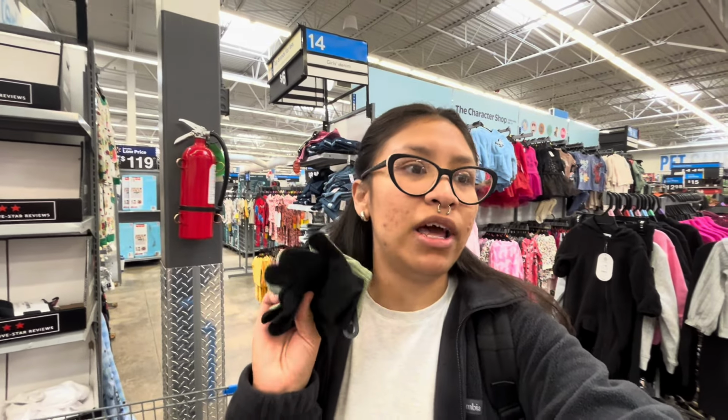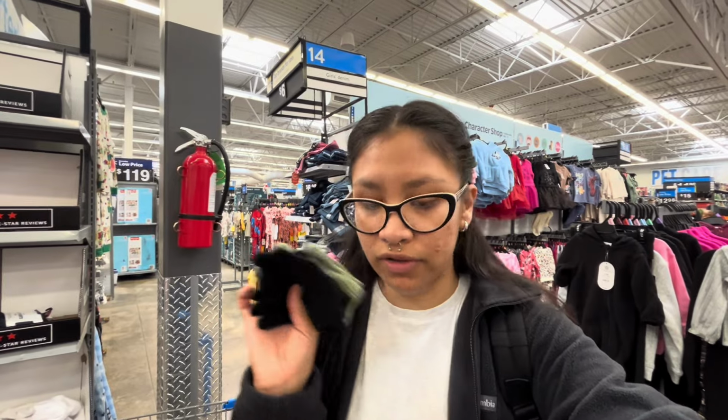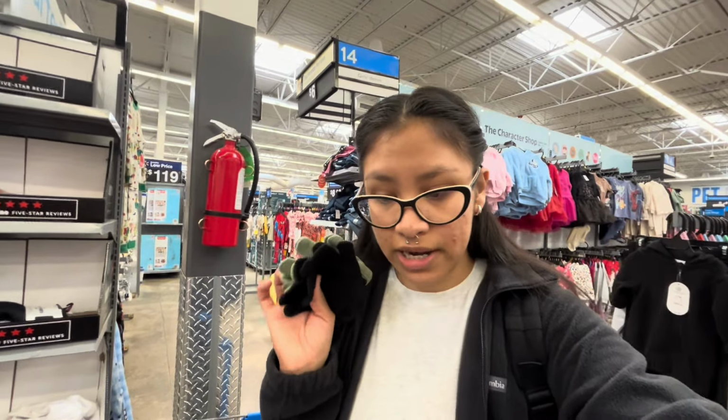So remember how the last time we were here at Walmart I was buying the kids beanies and I bought my daughter gloves? Well, now we're here buying my son gloves and there's literally only one pair left. Black and green, so this is gonna have to do. Now I'm on the hunt to still find some warm pajamas for him because it is so cold in the house now and he needs warm pajamas to keep him warm while he's sleeping, obviously.